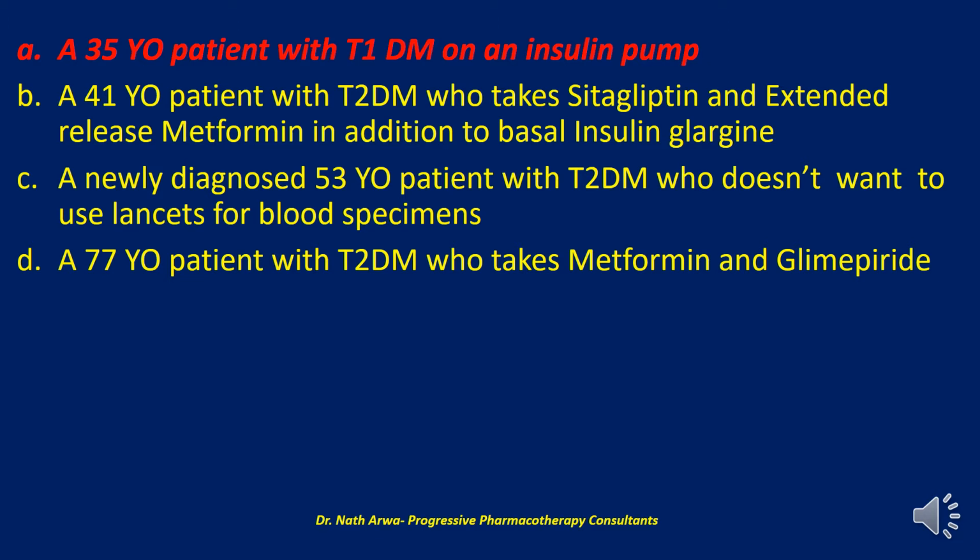insulin glargine. The most appropriate choice is a patient with type 1 diabetes mellitus who uses an insulin pump to provide glucose readings sufficiently often to appropriately assess safety and efficacy of the basal bolus insulin doses. So I would opt for option A.